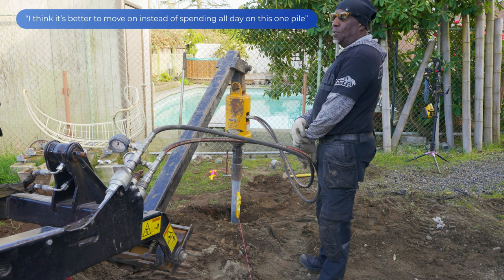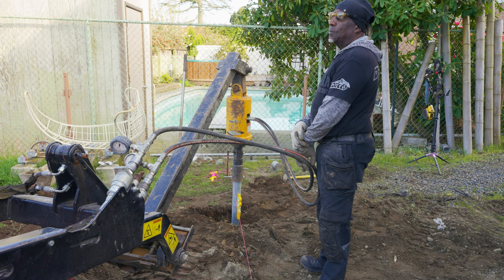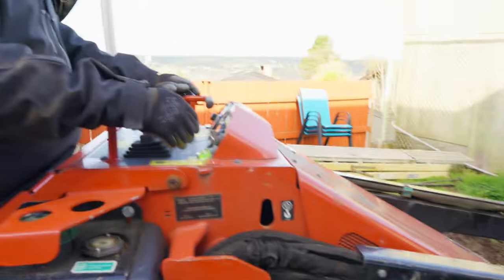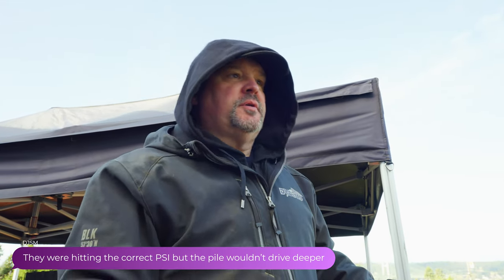I think it's better to move on since they're not building this one pile. Right. I agree. We've been here almost 2 hours. I know. Well, an hour probably. I mean, yeah. But yeah, let's get this one plumb and let's go ahead and move to the next one. Okay?